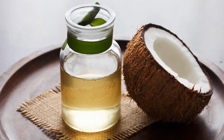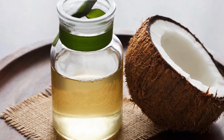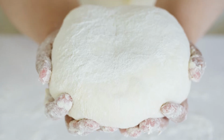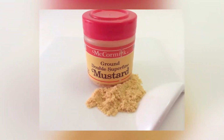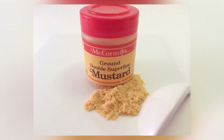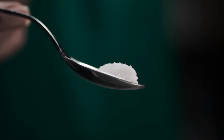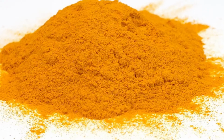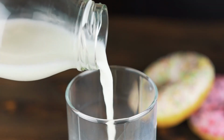Here are the ingredients you will need. 1/3 cup melted coconut oil. I like to use triple pressed refined oil for a lesser coconut taste. 1/4 cup nutritional yeast. 1 tablespoon tomato paste. 1 tablespoon dried mustard. 2 cloves of garlic, minced. 1½ teaspoons salt. Half a teaspoon of ground turmeric. 4½ cups unsweetened almond milk.